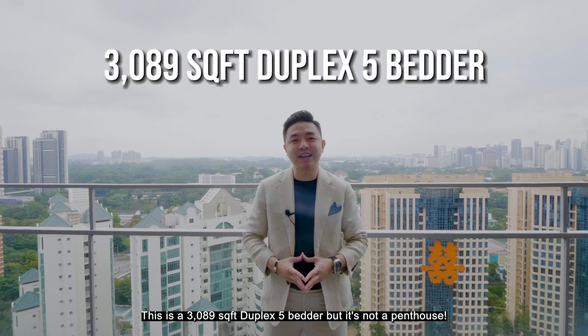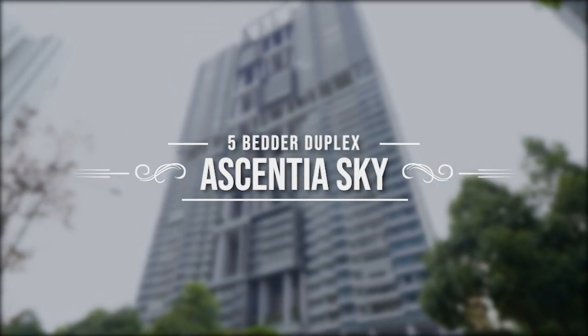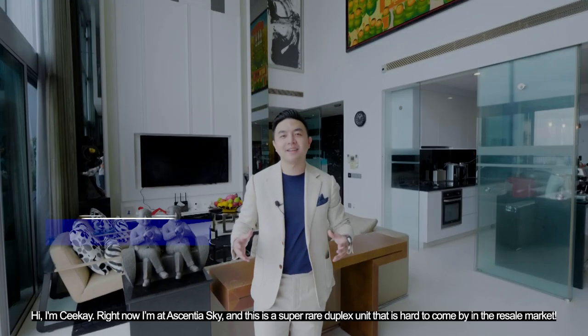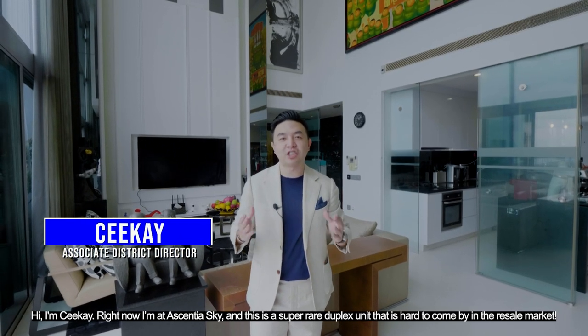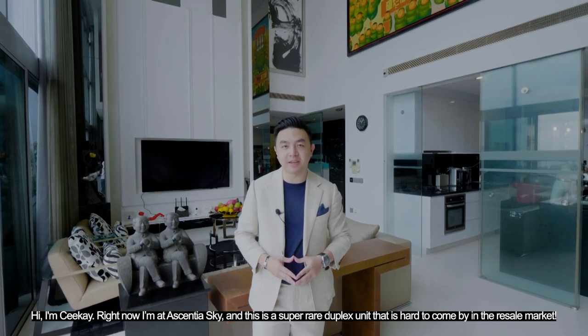This is a 3089 square feet duplex 5 bedder, but it's not a penthouse. Hi, I'm Ceekay. Right now, I'm at Ascentia Sky, and this is a super rare duplex unit that is hard to come by in the resale market.